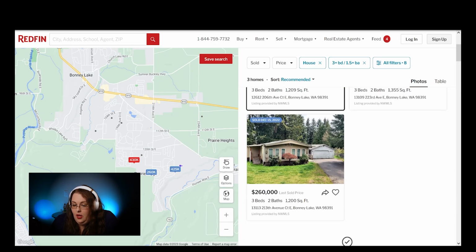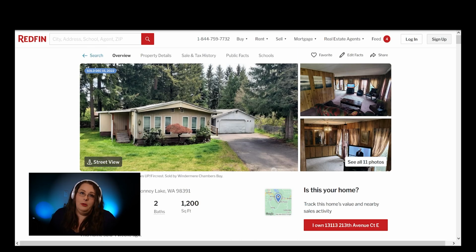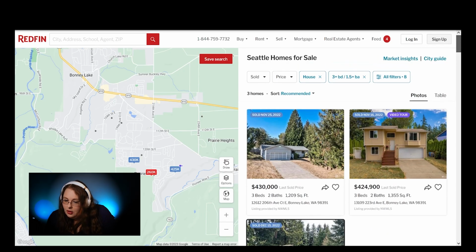One of them is not a comp. Obviously, if you look at this one, you can see this is a double wide trailer. So that's not going to work because our target house is not a mobile home. It's a built on lot house. So it's not even going to be comparable. That's why it was so much cheaper. It said $260,000. So exit out of that. But we do have 2 other sort of possibilities.